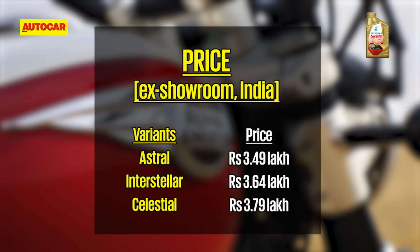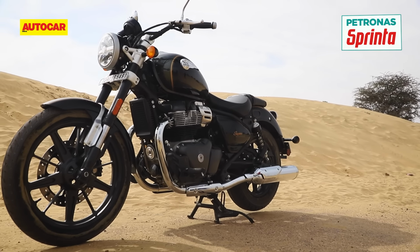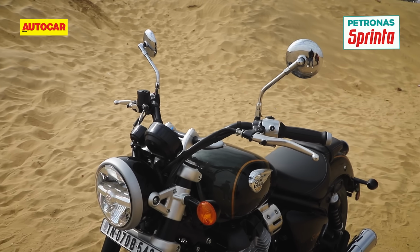The Super Meteor's starting price will be 3.49 lakh rupees ex-showroom India. And yes, that makes it over 60,000 rupees more expensive than the Interceptor. But then this also feels like a much more expensive machine than the Interceptor. First, there's all the additional hardware you're getting here.